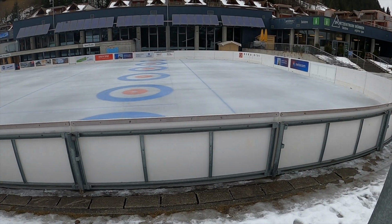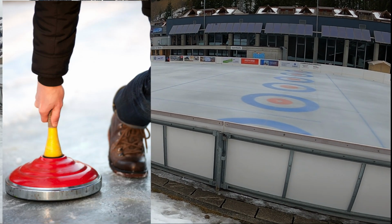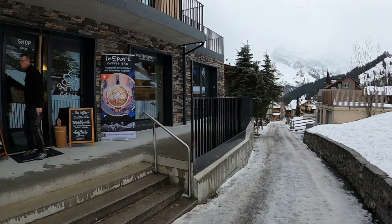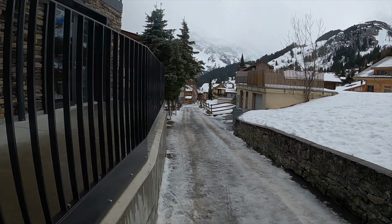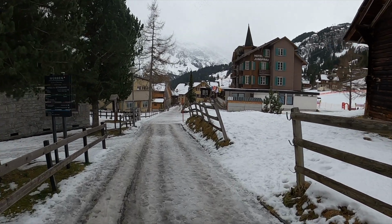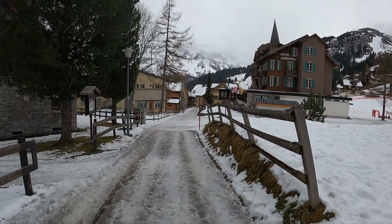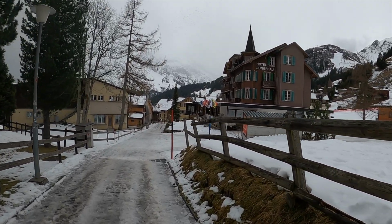See what we can find here in Mürren. Check out the curling arena. Well, it's similar to curling, but it's actually called ice stock. A sport very popular in southern Germany, Switzerland, and northern Italy. First time I've ever seen it was at the Christmas market in Cologne. Check out that video. Walking on the slush in the rain. Very light drizzle. Supposed to rain pretty hard later though. It's gonna snow tomorrow.